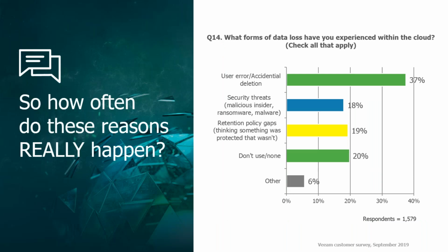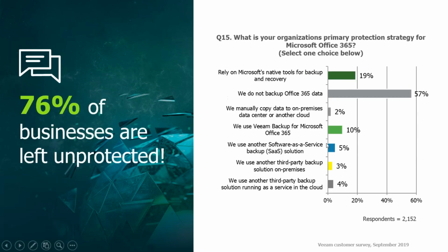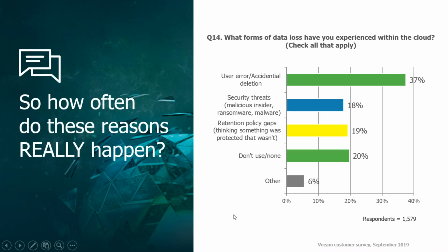So we can talk about these reasons all day, but how often do these reasons actually happen? We ran an internal Veeam customer survey of about 1,500 people, and we asked that very question: what forms of data loss have you experienced within the cloud? The leading by far was user error, accidental deletion, at 37%. In addition, we had security threats, which actually does happen, as well as retention policy gaps, which was very surprising. We weren't sure if that was actually something people had to deal with, but they did. So these are very real concerns for customers.